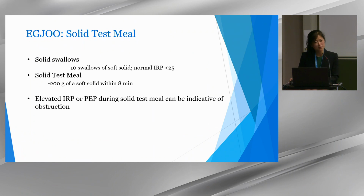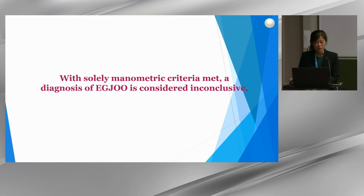Solid test meal has also been touched upon today. Solid swallows, normally the IRP is less than 25. And with a solid test meal, evidence of an elevated IRP or PEP can be indicative of obstruction. So again, supportive testing. So I'd pause here to say when solely manometric criteria are met, a diagnosis of EGJ outflow obstruction is considered inconclusive.